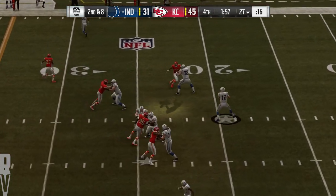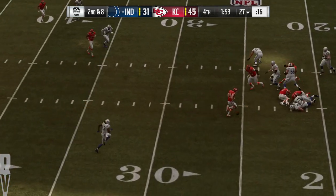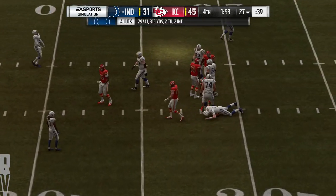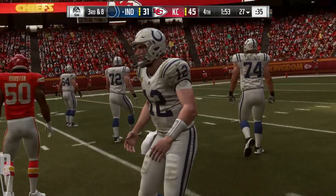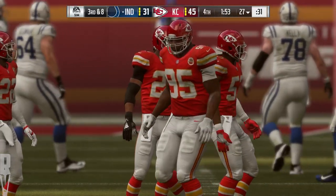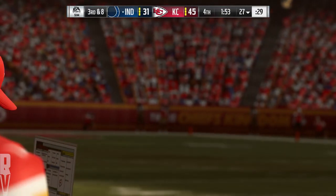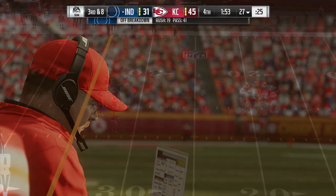Here's Luck now on second down. And he'll be hit as he releases it, and that'll fall incomplete. You got to give some credit. They're able to hop up in the air and bat that one away. And that's frustrating for an offensive lineman because the only recourse is when he goes in the air to try and give some type of a pop or a shove, hoping to bring his arms down.